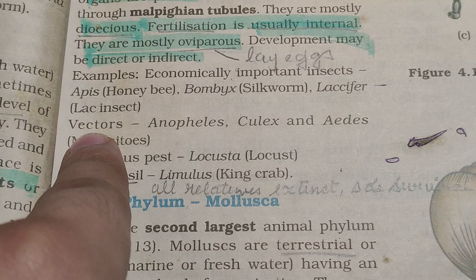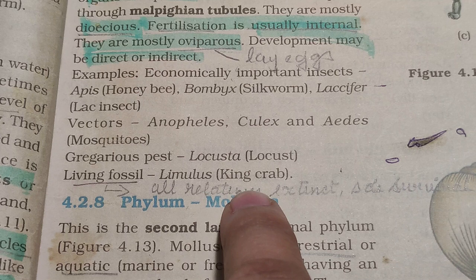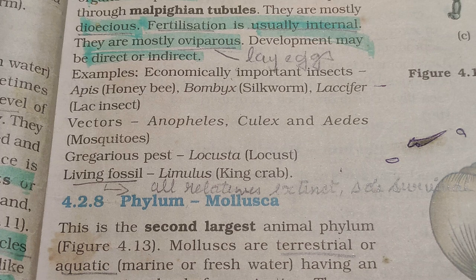Vectors: Anopheles, Culex and Aedes, these are mosquitoes. Gregarious pest, Locusta, locust. Living fossil, Limulus, king crab. Living fossil means all the relatives are extinct and the sole survivor is still living in the world.